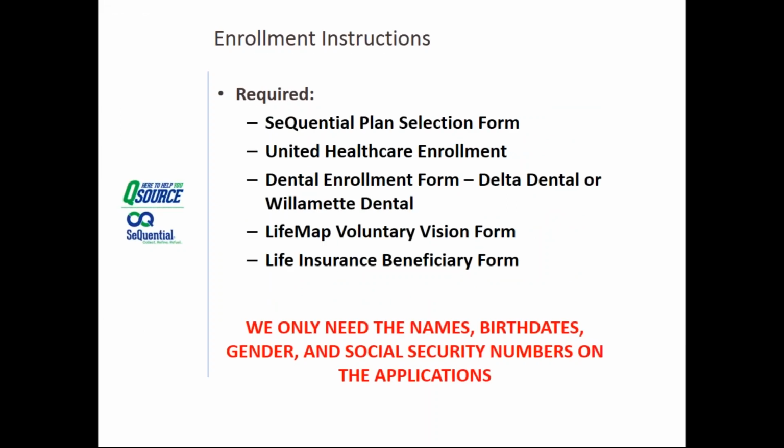So now here are the enrollment instructions. Please pay attention because I'm going to be saying a couple things that are going to make this process much easier for you, considering there's a lot of paperwork that needs to be completed. Each employee is going to be responsible for completing the plan selection form. The plan selection form consists of one authorization for your medical, one for the dental, and one for the vision. You're simply going to check the box that corresponds to the plan that you want to enroll in.